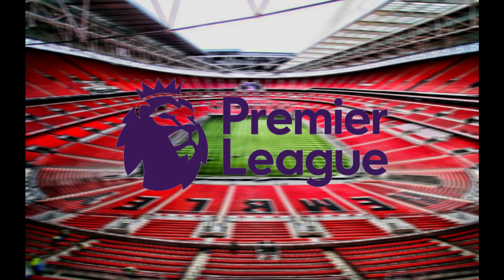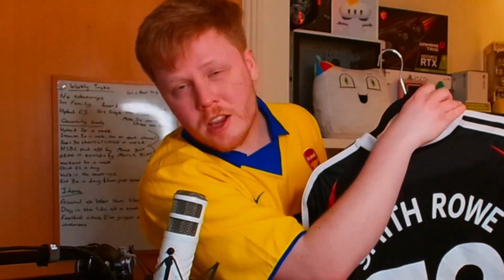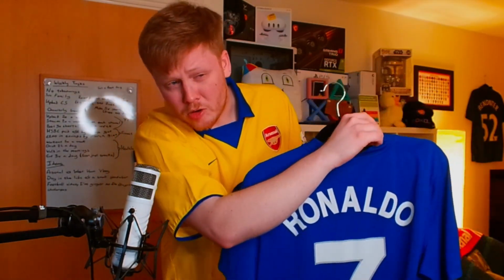Next up, we've got the Premier League kits that aren't Arsenal. Starting off, Fulham, Emile Smith-Rowe. Come back, please. At some point, just come back, bro. I love you. And of course, it's got Cristiano Ronaldo on the back because there's no other Man United player I'm ever going to get in a Man United kit because they're all a bunch of pricks.